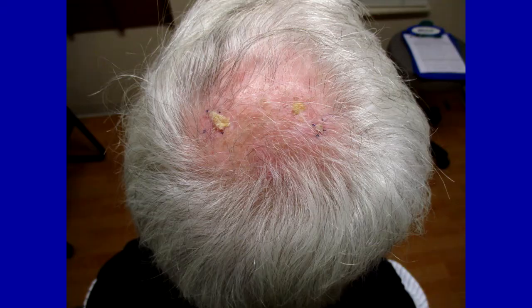Here's another really thick hypertrophic actinic keratosis on the scalp. It's outlined with some marker. The person in our office who saw this patient biopsied it, thinking that it might be squamous cell carcinoma.